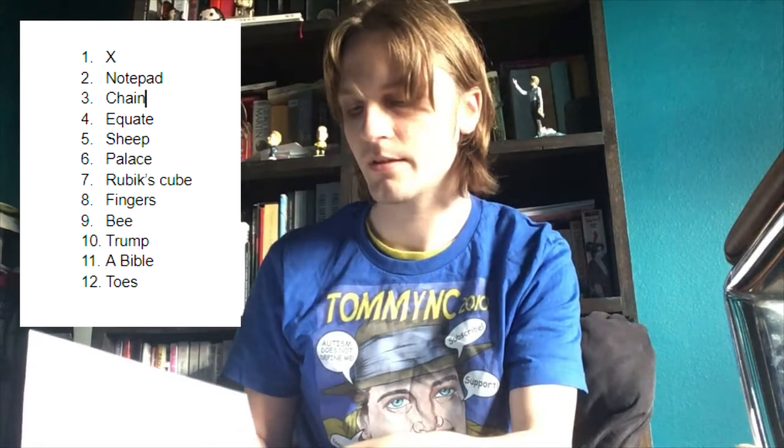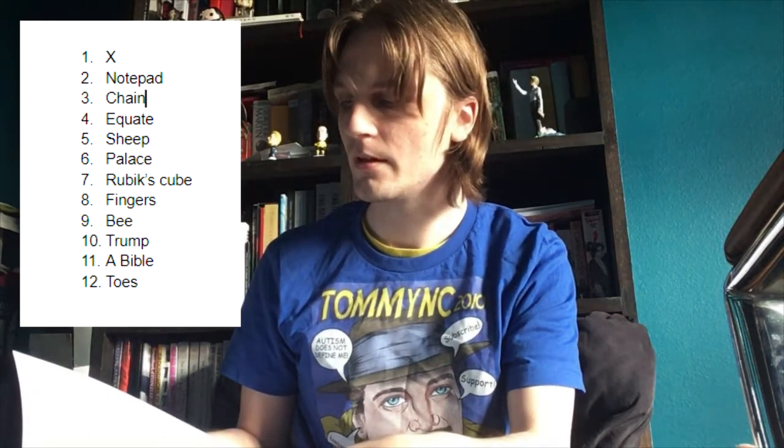I'll read this excerpt. So this is from the chapter on the link system, and R.P. Brown's going over his method for associating one word with another. So here's how it goes. He presents us a list of 12 items: X, notepad, chain, equate, sheep, palace, Rubik's Cube, fingers, bee, Trump, a Bible, and toes.